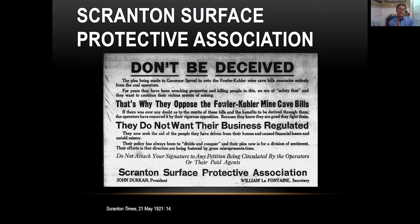And in January of 1922, when the acts were being debated at the level of the state Supreme Court, the Scranton Surface Protective Association made a movie that they were showing in Scranton. It was called Scranton Redeemed. So if the acts are fully vetted and passed and enforced, then Scranton will be redeemed from the nightmare of the cave evil. So that was shown in different parts of the city, and then it was shown in Schuylkill County, from what I understand.